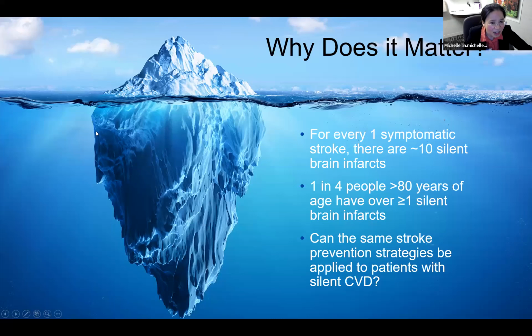And why does it matter? In part because for every symptomatic stroke, which we usually quote as about 7 to 8 million in the US, there are 10 silent brain infarcts, and that would translate to 70 million, which is about 25% of the US population. And a corroborating epidemiologic study showed that 1 in 4 people above the age of 80 would have at least 1 or more brain infarcts that are silent.